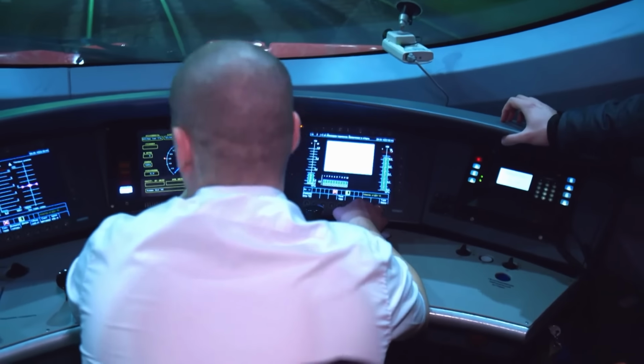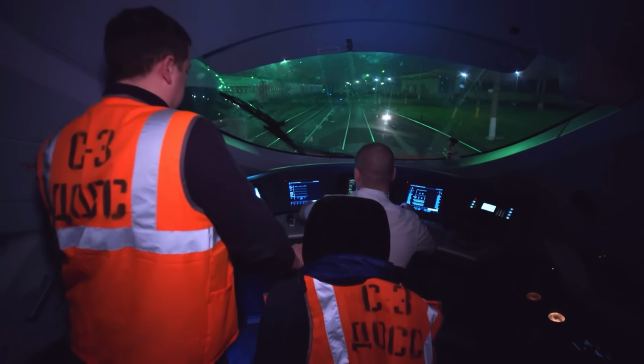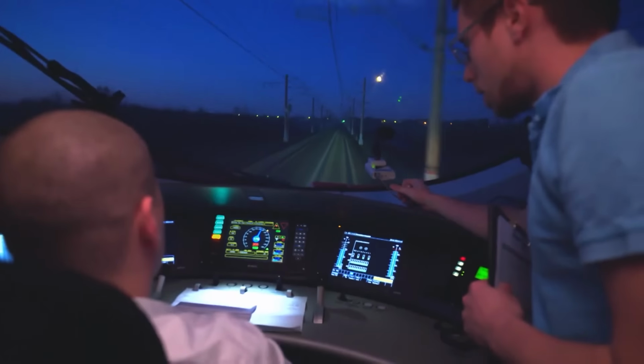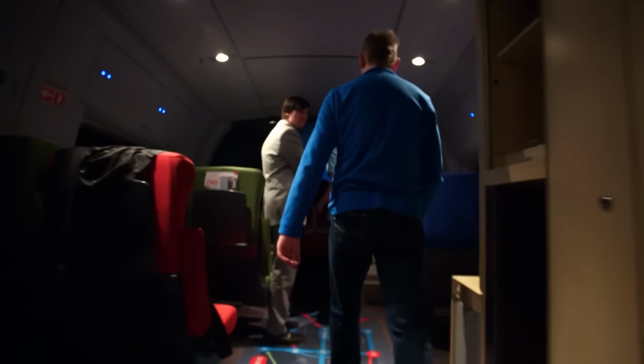Test drive takes 6 hours. During this time, the Sapsan has to cover around 500 kilometers and perform various braking and driving maneuvers. We have a test program, and we're working through it now. We've completely dismantled the train, and now we have to check whether everything is working properly. After 34 days and 5,350 hours of work, the Sapsan rolls back onto the rails for the first time.